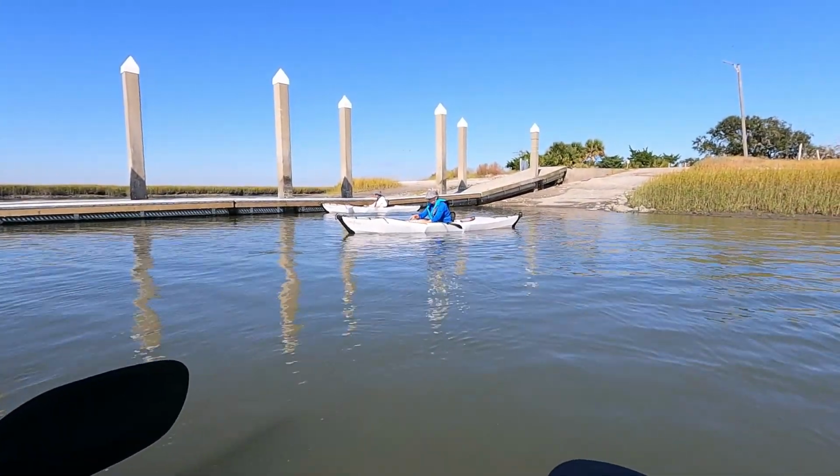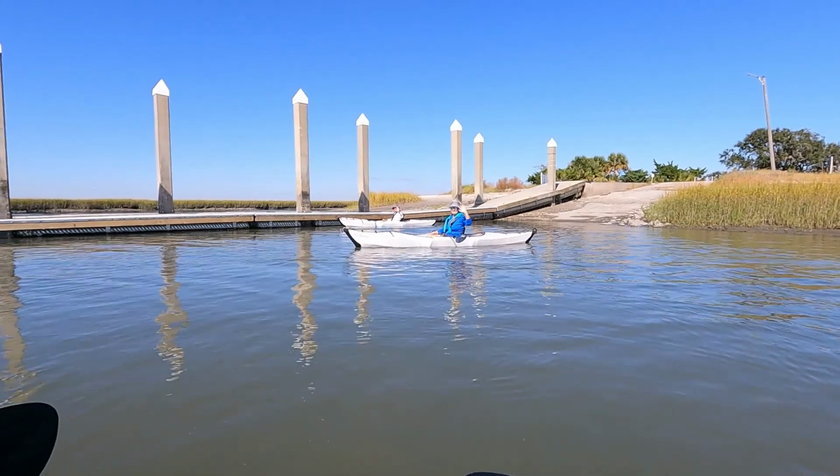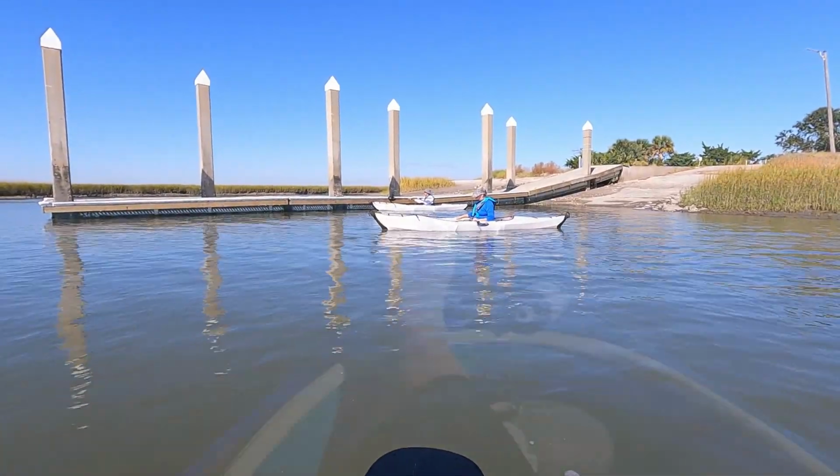All right, you guys, wave. Is this the Beaufort River?